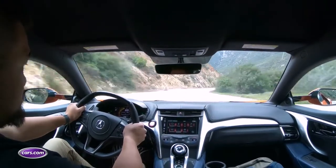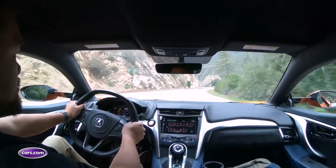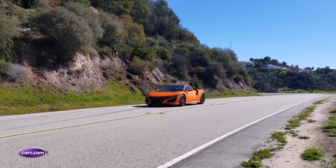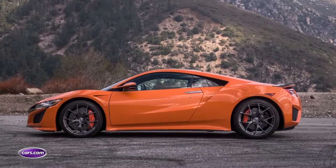Driving the NSX, I came to really appreciate its accessibility. What I mean by that is there are other cars in this price range, and other supercars in particular, that feel like they're built on an absolute knife's edge. If you make one small mistake, they're going to take you off the road and kill you. But the NSX feels a bit more forgiving.